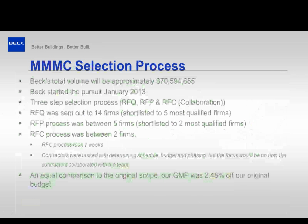So essentially our volume is going to be $70 million. We started the pursuit in January 2013. We went through a 3-step selection process. It was the standard RFQ, RFP. So the RFQ went out, they shortlisted, the RFP went out, and from the RFP they actually shortlisted down to 2.